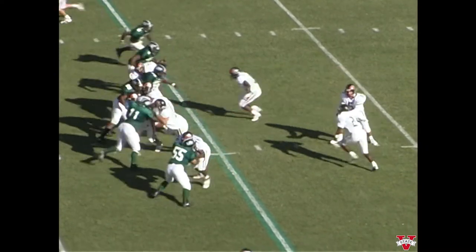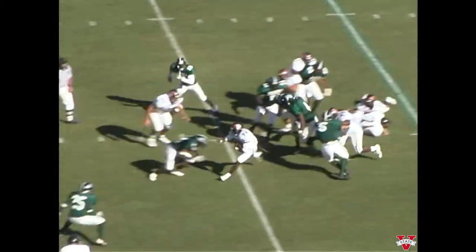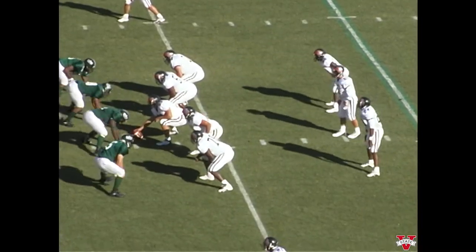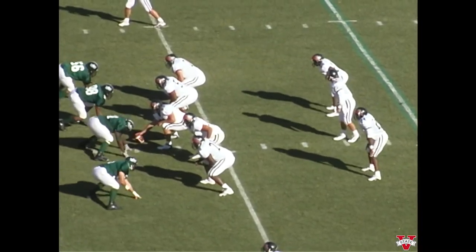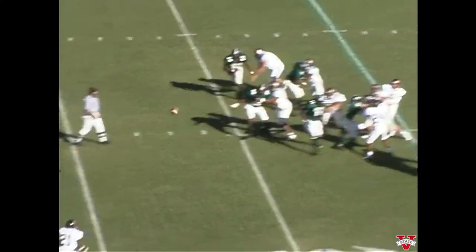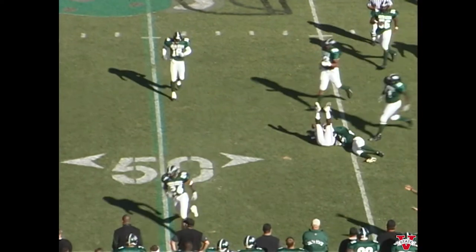Blazers in the shotgun. He's going back. That's okay. Hand off to Leslie inside. Leslie to 40, and they bring him down about the pump on the home side of the field. Tyran Robinson and Leslie in the lineup for the Blazers. Going to throw it. Buster is out here in the flat, high, incomplete, and Dennis Crump gets punished with that.